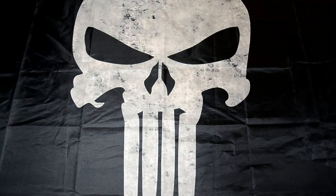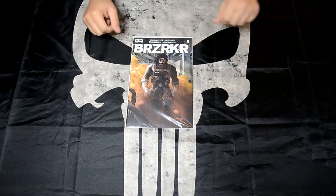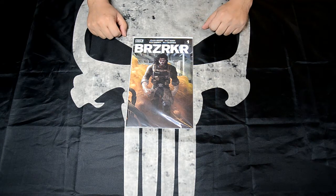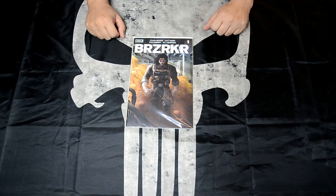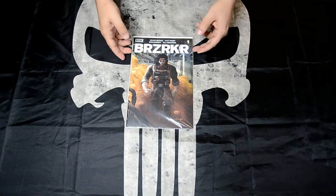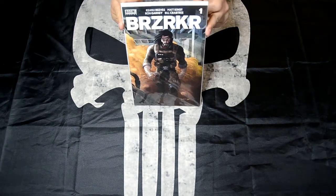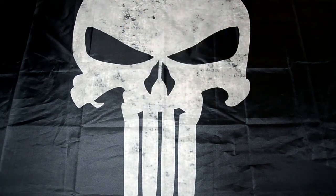I finally picked up my very first Berserker number 1. My local comic book store has been out of this since basically day one. They sold out immediately and I have not been able to get my hands on one. I finally got one through eBay. It's hard to find these at a decent price right now, but I managed to get one off eBay for a decent price, so there it is. Glad to have that one.